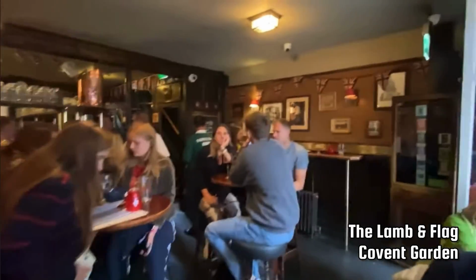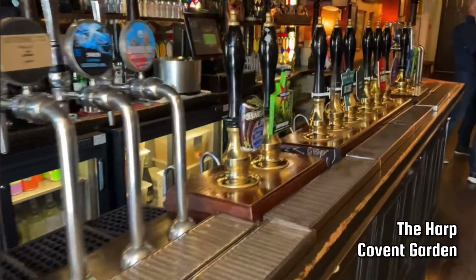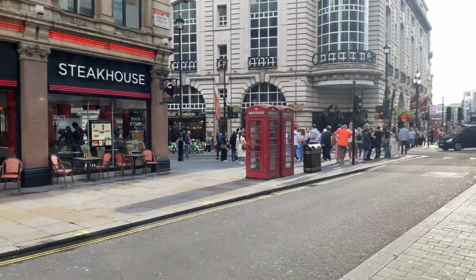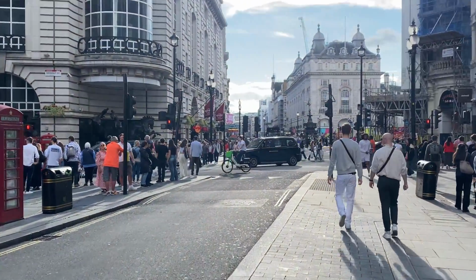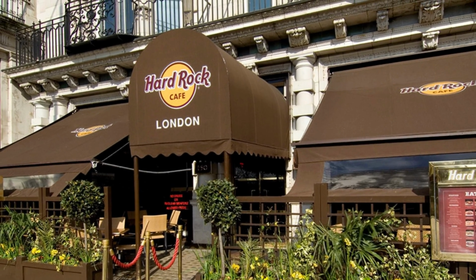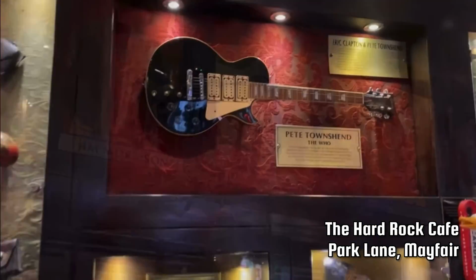If you're a visitor in London and you prefer to stay close to the tourist areas, I'd recommend the excellent Covent Garden pubs over the cheesy Leicester Square or Piccadilly Circus for more authentic experiences. As a matter of fact, the only chain restaurant that I would recommend in London is the original Hard Rock in Mayfair. Just don't go to the one in Piccadilly. That one's rubbish.